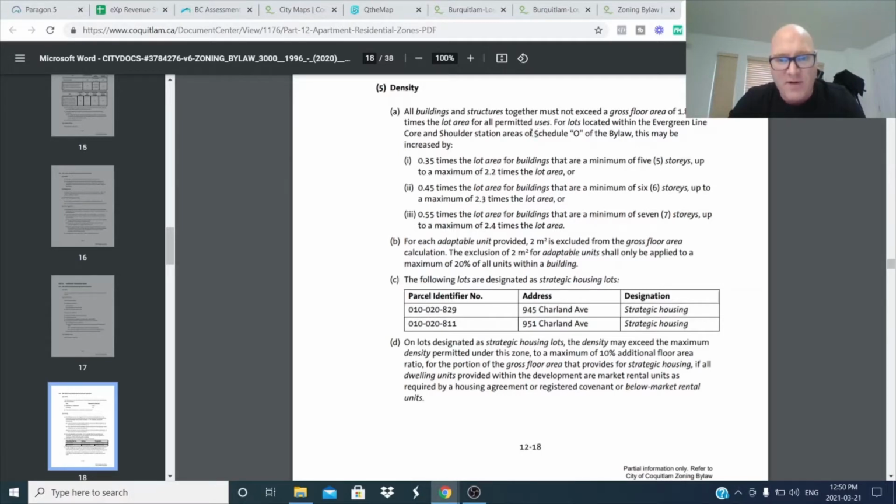So if we're under the Schedule O footprint of the OCP, then it can increase: a minimum of 5 stories up to 2.2 times the lot area, a minimum of 6 stories up to 2.3 times the lot area, and a minimum of 7 stories up to 2.4 times the lot area. So how do we find out if we're in the Schedule O?